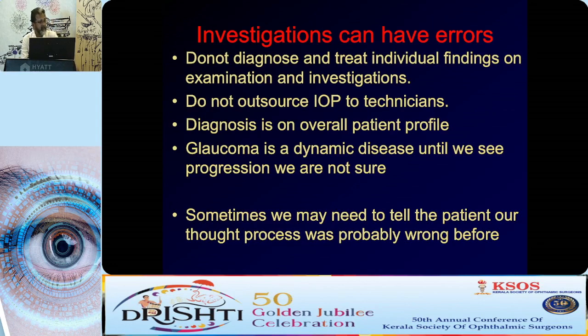Investigations can have errors. Do not diagnose and treat individual findings on examination or individual findings on investigations. Do not, and this is something that I find a lot of hospitals are doing, do not outsource IOP to technicians. They are very reluctant to record an out of normal range pressure, so they will repeat and repeat and repeat, and at some place they will get an erroneous normal reading, and for 3 months you will be thinking the pressure is normal.